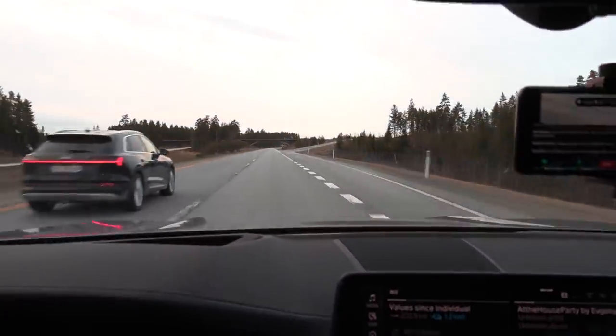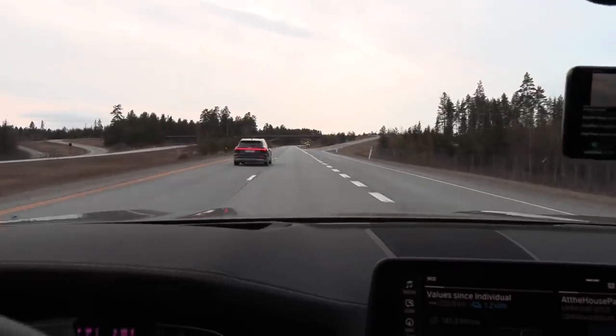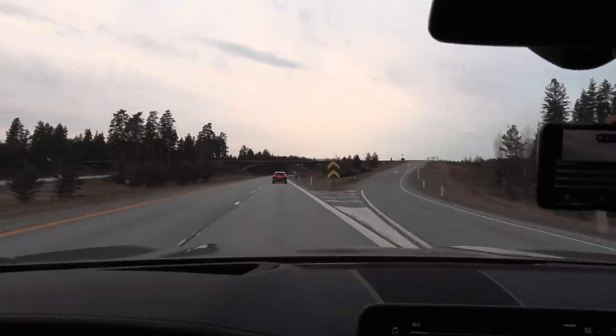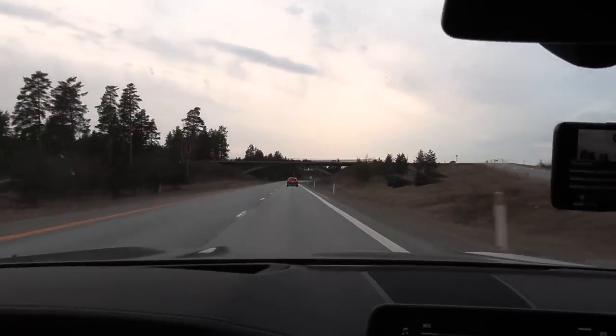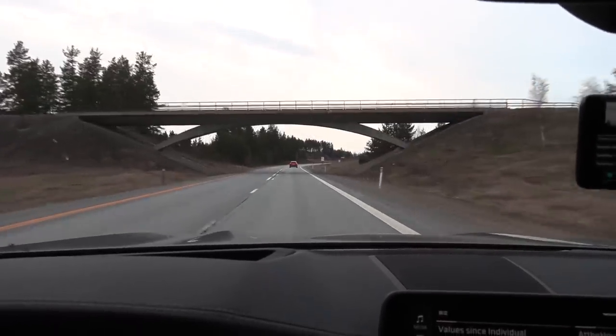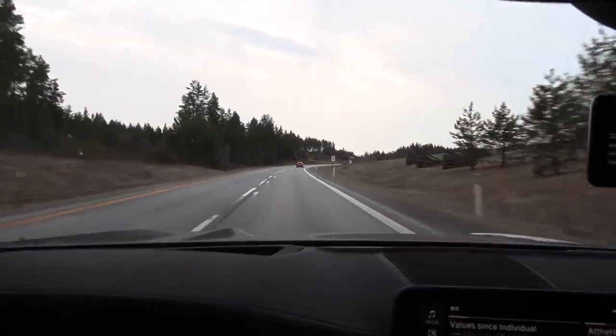But one thing I noticed, ever since I sat my big fat butt in here a couple of days ago, is that the Beamer is quiet. Not as quiet as the e-tron, but over here we have pretty rough tarmac, and I feel like this is nice and quiet, right?